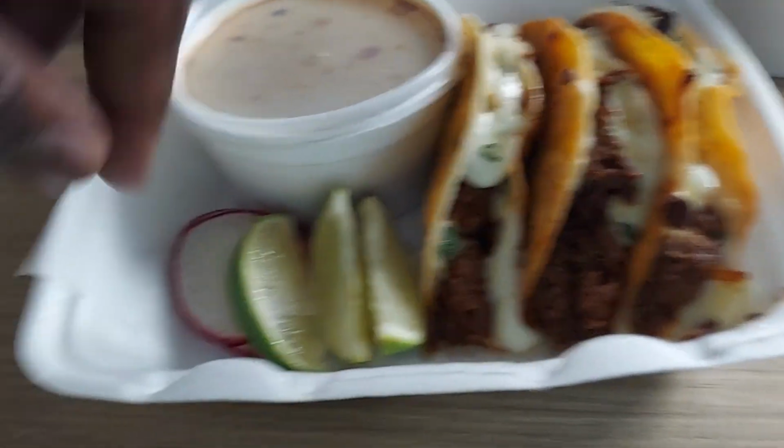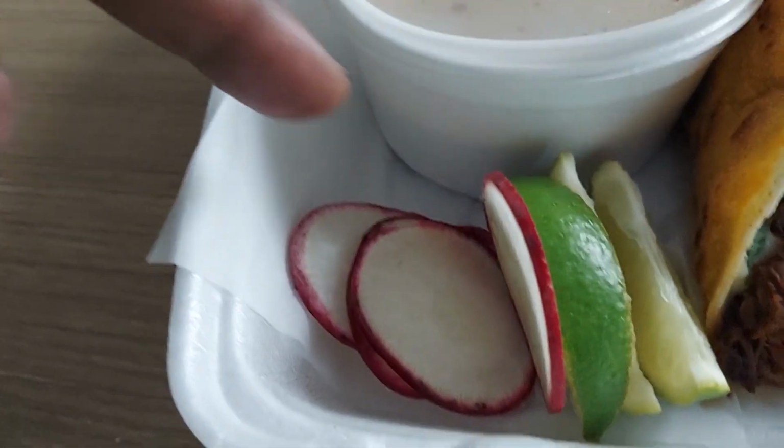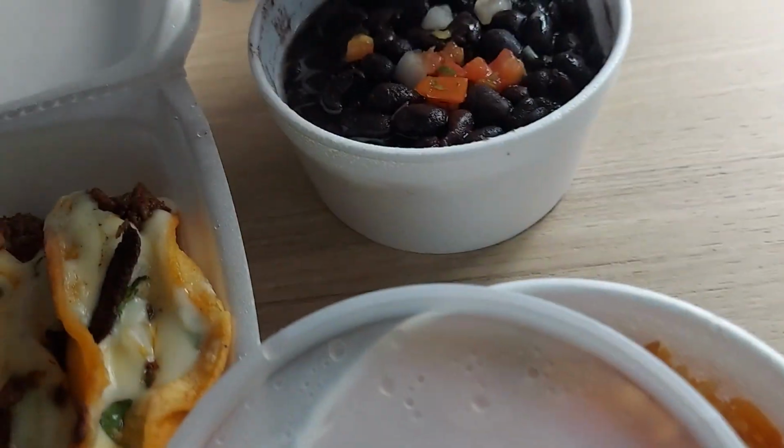Three birria tacos. They gave some garnish right there with lime, and looks like radish, some rice, and some black beans. It looks fantastic. It smells great. Also, they gave me the little green sauce and the red sauce. So I'm gonna let you guys know what this is like, but tomorrow I got something special.